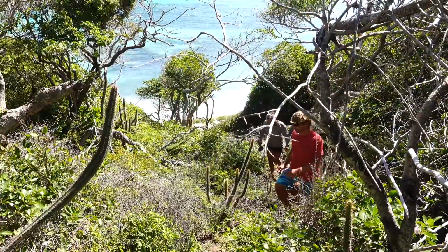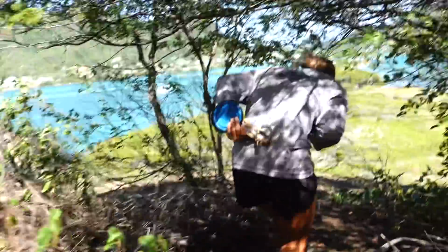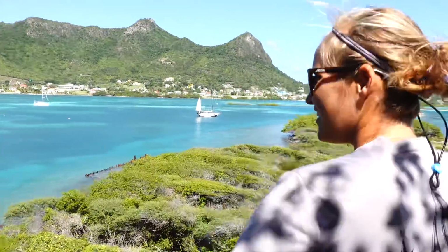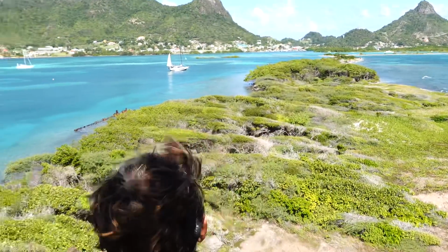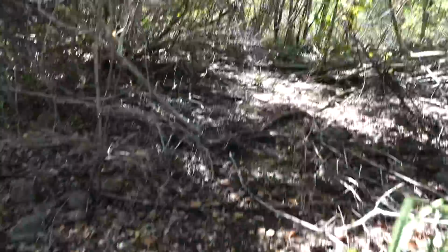Think this is how you get up there? Wow. Look at that. Such a cool view. Oh my god. Alright, we're gonna keep going, see if it goes up any further. It kind of looks like it keeps going.